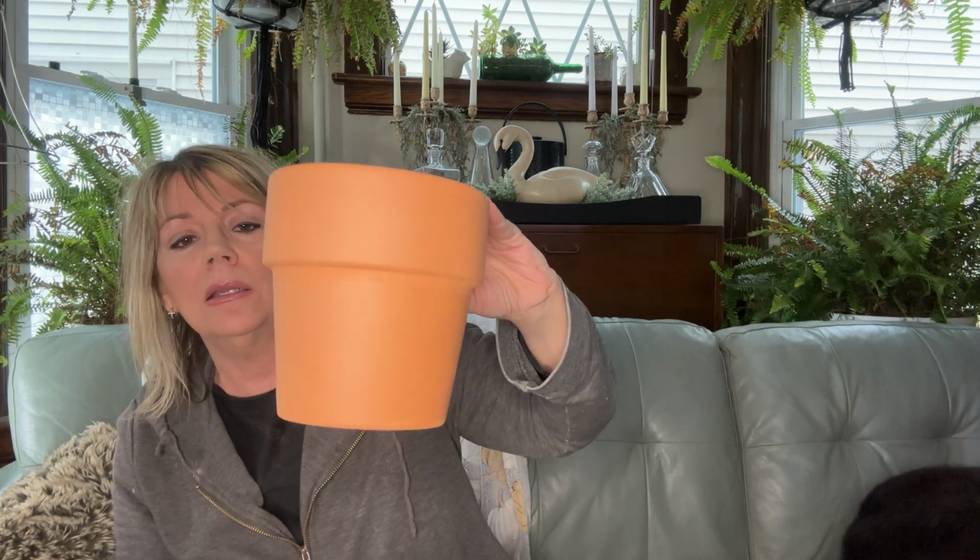Let's see. Got this. I'll give it a little makeover this spring and do something with it. I liked the fact that it had the wide lip on the terracotta pot, so it'll be a fun little makeover. I always grab, I don't even know what this is. It was probably the base to something. I guess you could put a candle in it, but I will make this over and do something with it. Hard to say what.